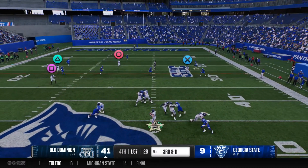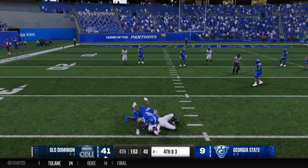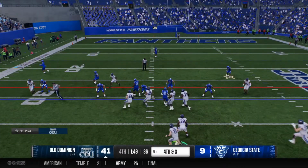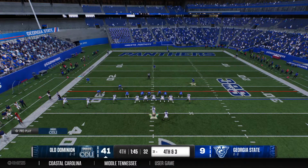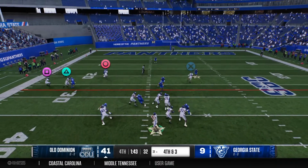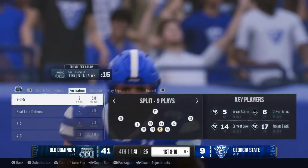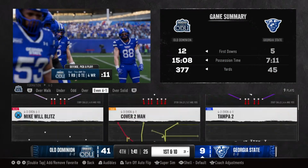On 3rd and long, try to convert through the air. It's complete to the left. And he's not going to make it. The defense denying him the first down. The Monarchs will try to move the sticks on 4th down. He'll try to throw and pick up the first down. Takes a hit as he fires. The incomplete pass, fourth down, fails, and they'll turn it over.